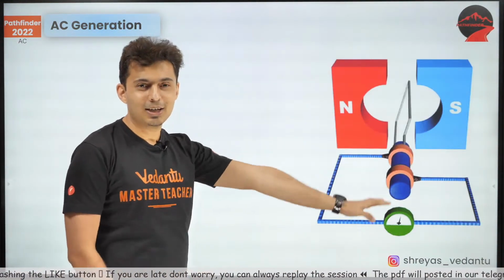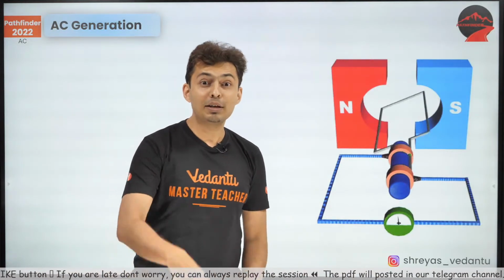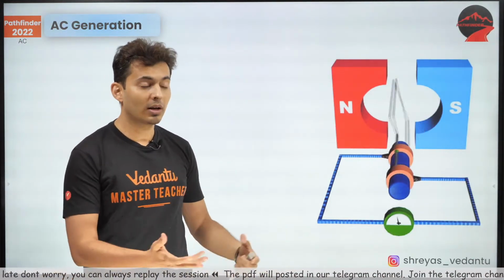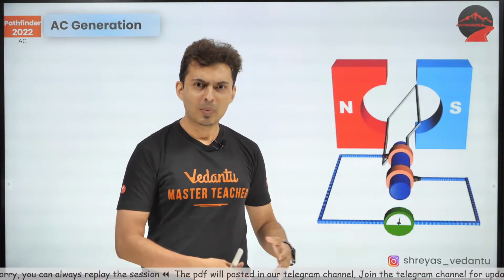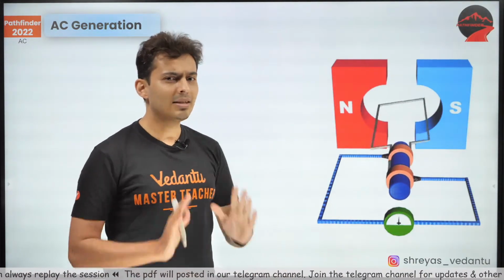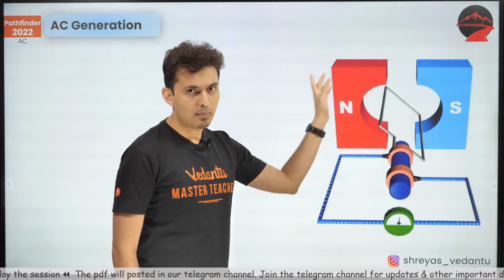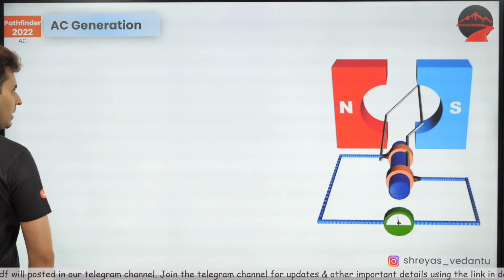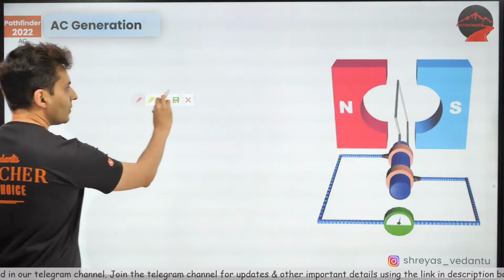So look at this. This is a simple generator. You might have seen a generator, a diesel generator, or just a normal generator or a dynamo, as it is called, in many different places. What is there in a generator? You have magnets which create a magnetic field.